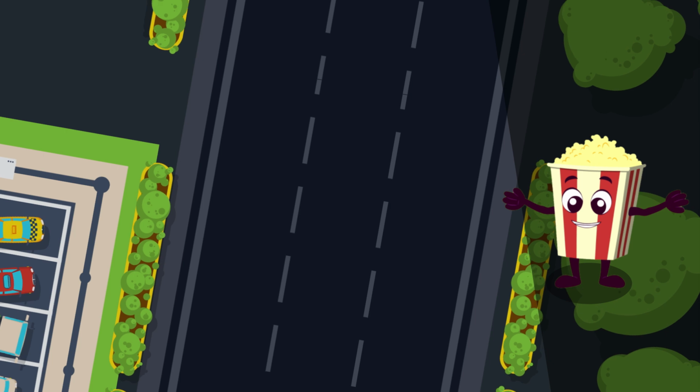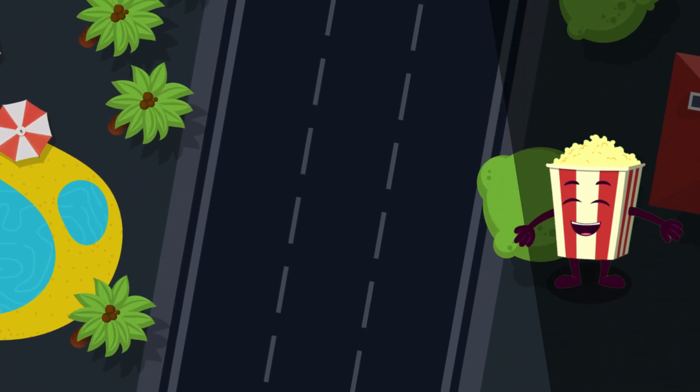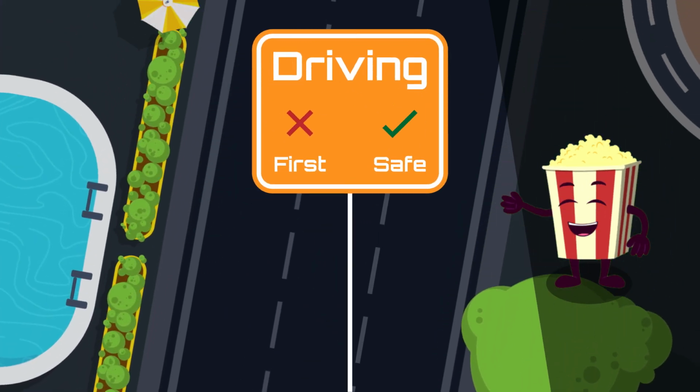Well, that's the scoop on traffic lanes. Hopefully, next time you hit the road, you'll know exactly where to go. Just remember, driving isn't about being first. It's about being safe and smart.